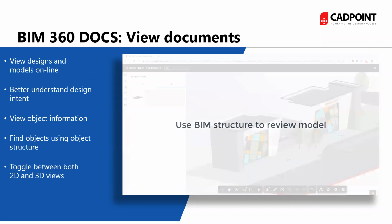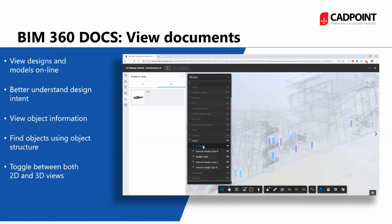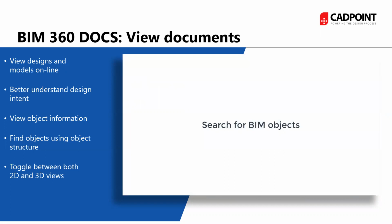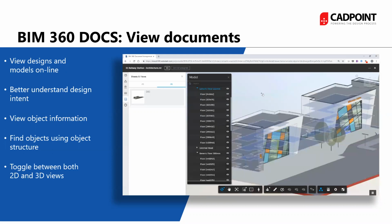The actual structure of the file comes across as it would from Revit, so we can start to break down the model. In this case, we're looking for a particular door style, and it'll highlight those for us inside the model. We can also search for information as well. If, in this case, we're looking for a particular floor type, so if we type in floor 100 mil, it'll give us all of those that meet that particular criteria.